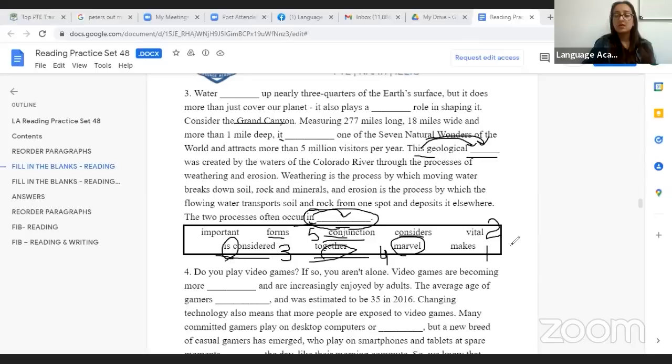No Prinjal, we cannot say "considered as" because it is not considered as all the seven wonders. It is one of the seven wonders, so we don't need "as" in that case. It is considered one of the seven wonders. If you say "as", then you can only write what it is considered. Then we cannot use the words seven wonders there.